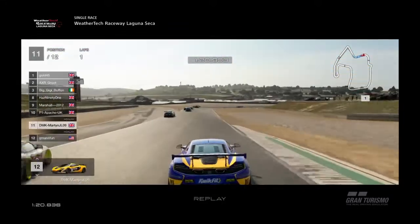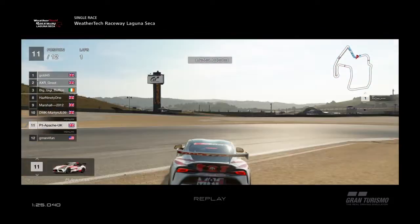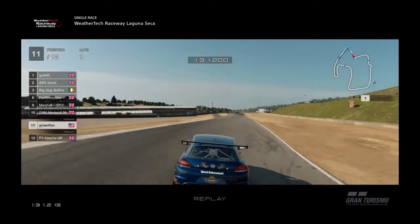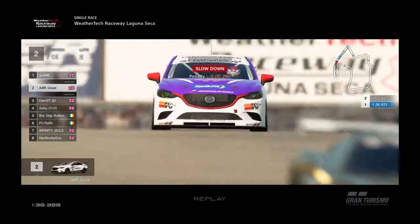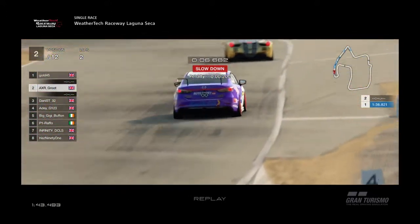Don't know what happened to Apache there, but the cameras run up as well. They're both on the gravel. Can't really regain properly, and G-Man back up into 11th. As we head up to the front, then Gold still leading the way from XR Group. He's up into second now. He's got a penalty. He's going to have to burn that off soon.